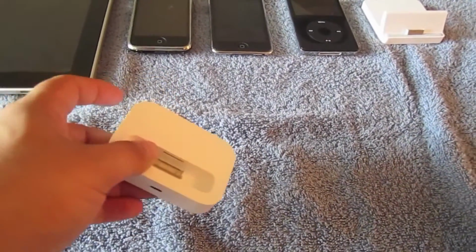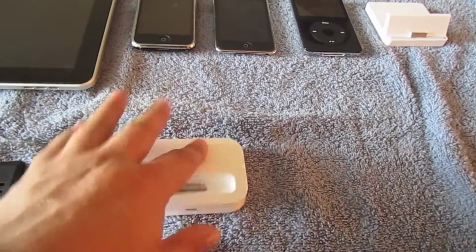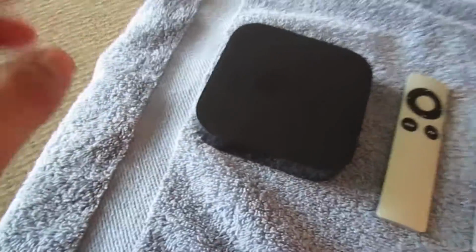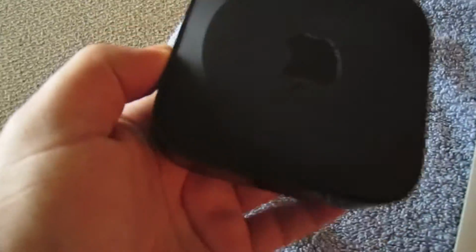But I do use it for my other iPods as well. It just uses it to basically stand that up. So, moving on here, I have my Apple TV.